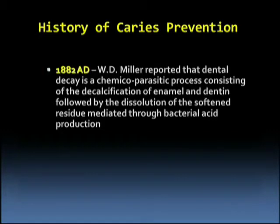So if you go back in time, in 1882, in the same year that Robert Koch developed his postulates which were the seed for modern microbiology, the first sort of dental microbiologist, Miller, gave this definition of dental caries. So if you read the definition, and I'm not going to read the whole thing, he talked about that it's a chemical parasitic process, there's dissolution of enamel mediated through bacterial acid production. Now, if I looked up a definition today for caries, I might write that same one.